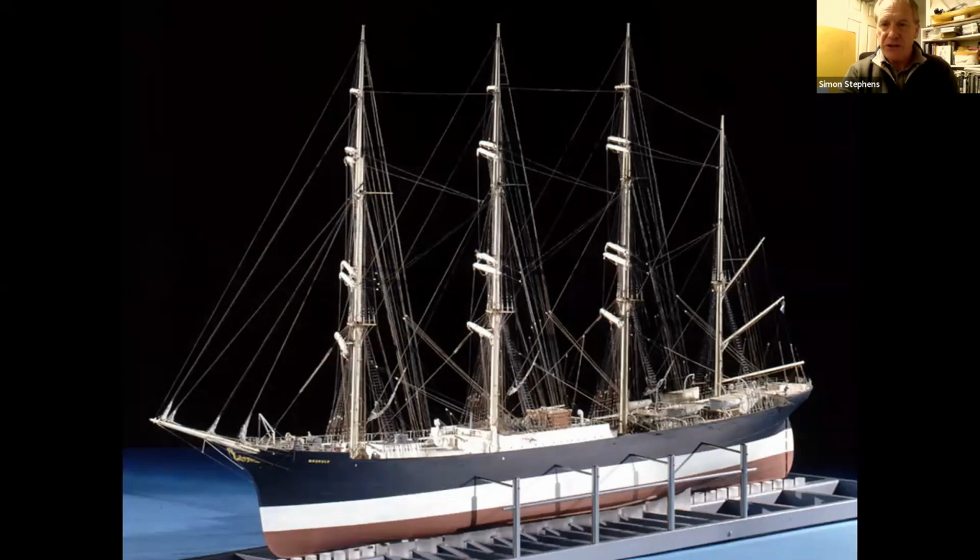And we also commission models from time to time. This is a model of the Shulu, which we regard as the ultimate development of the sailing ship. It's four-masted, square-rigged. The hull is riveted construction, the steel masts and yards, with steel rigging as well. So it was built to last. And these ships operated well into the Second World War.